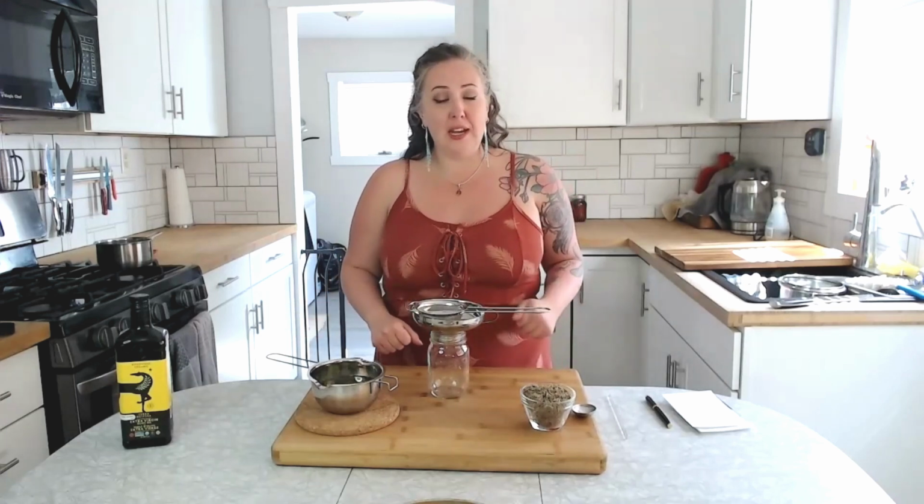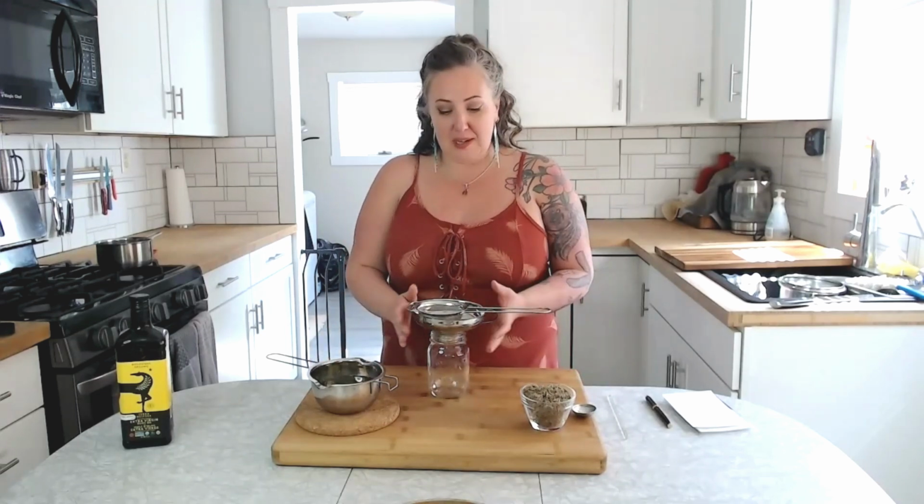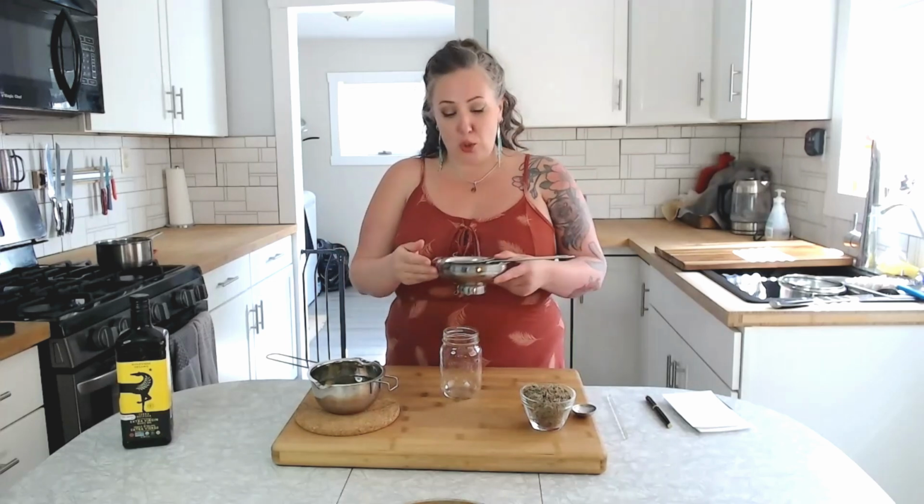All right, so now that our olive oil is nicely infused with our garlic, it was simmering for about 25 minutes. Okay, so now what we're going to do is you need to take one sanitized jar. So I did this in the oven. I had it in the oven for 20 minutes at 220 degrees Fahrenheit.